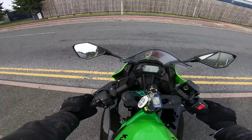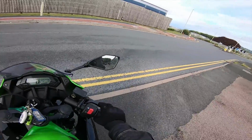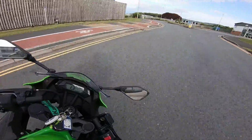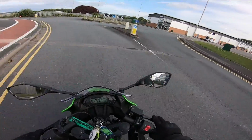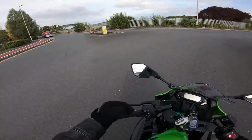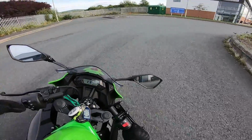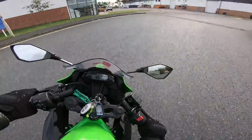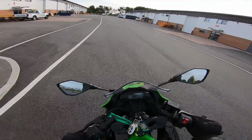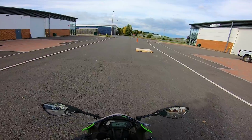Here we go. I'm going to do the exact same drill again. 3, 2, 1. Boom. 21 mile an hour again. And that is how you get out in front of lots of traffic at something like a T-junction. And also roundabouts as well. It works for roundabouts too.